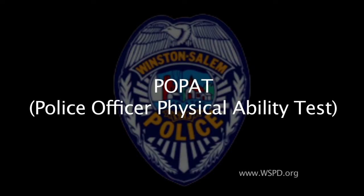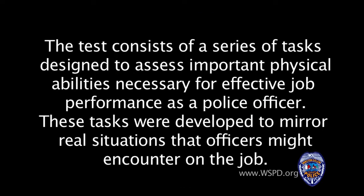The POPAT, or Police Officer Physical Ability Test, is designed to differentiate between those individuals who can and those who cannot perform the physical functions of a police officer's job at an adequate level of proficiency. The test consists of a series of tasks designed to assess important physical abilities necessary for effective job performance as a police officer. These tasks were developed to mirror real situations that officers might encounter on the job.